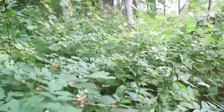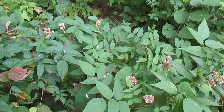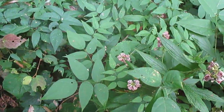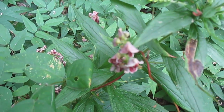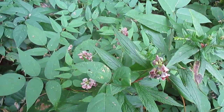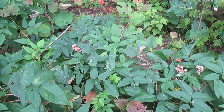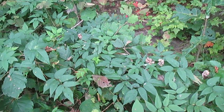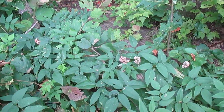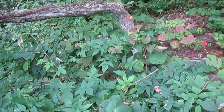I gotta watch where I'm going too, because there is a big hole. Oh my god, look at this. All those little pink flowers. I first took a picture of the flowers because I thought they looked nice. And when I looked them up when I got home, that's when I found out that they are Indian potato. Now the only way to be sure is to dig them up and look at the roots and cut open the roots and check for latex and everything.